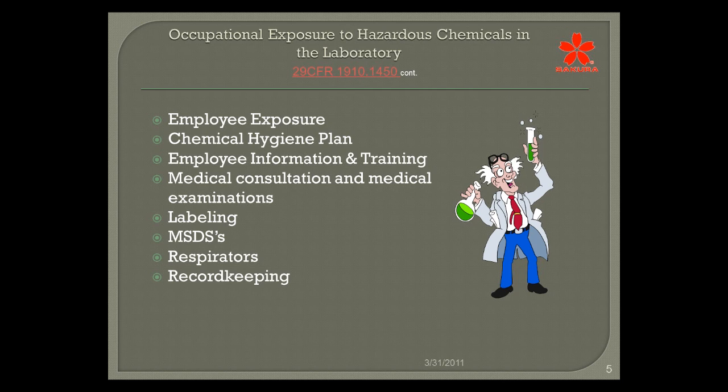So your institution may actually have different types of labeling systems based on what they're requiring. But as long as you don't remove the label, you're okay from OSHA's standpoint. MSDSs: you have to have one for each hazardous chemical, must be on file and accessible to everyone that has exposure during work hours. Respirators.